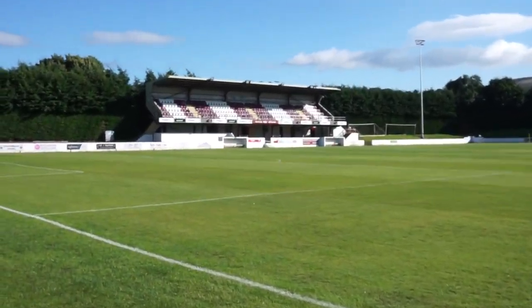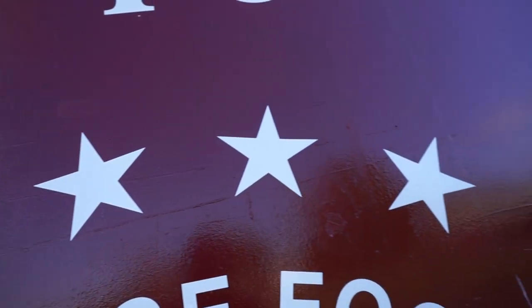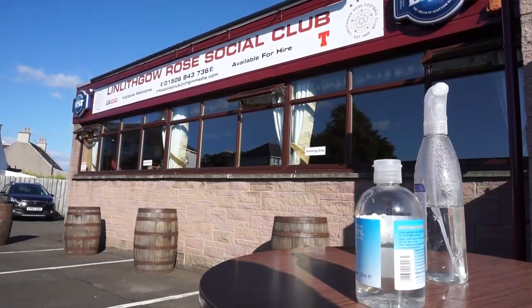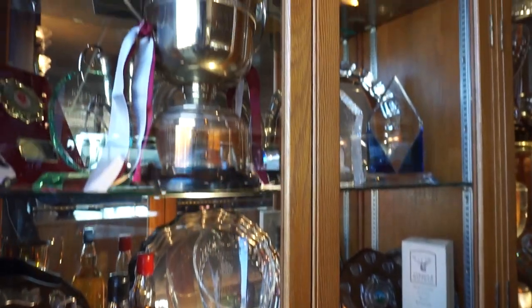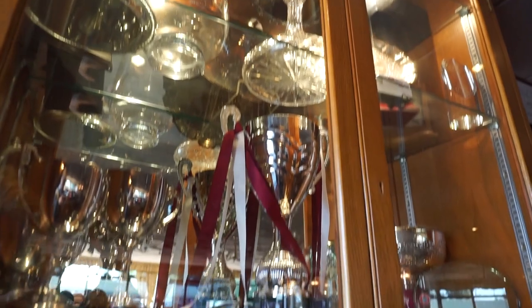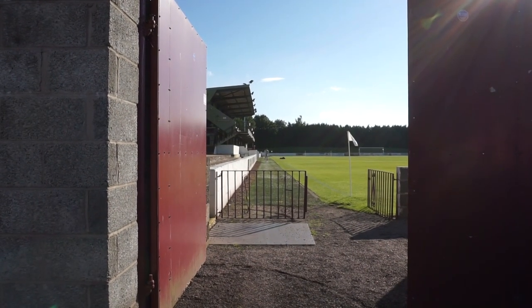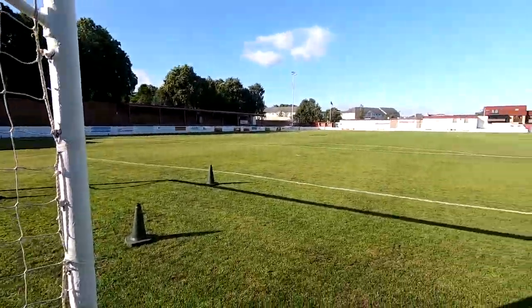Wow, this place looks so nice. Here, check it out. Look, here we go. I've touched the goalpost. You know how much I love that. But look at that, what a ground.